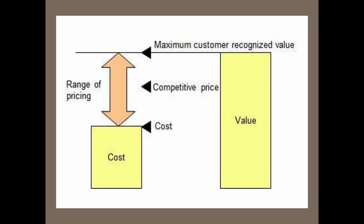If you take a look at this little fuzzy diagram, sorry for the pixelation, I grabbed this off the internet. The whole idea here is that on the right-hand side, you and I, as customers, consumers, buyers, make an assessment, a judgment about a particular product or service, whether it's worth buying, whether it's attractive to us, whether we think we can use it, that it will bring us value. You see value represented as that tall yellow rectangle running from 0 all the way up to the top. That's the maximum customer recognized value.